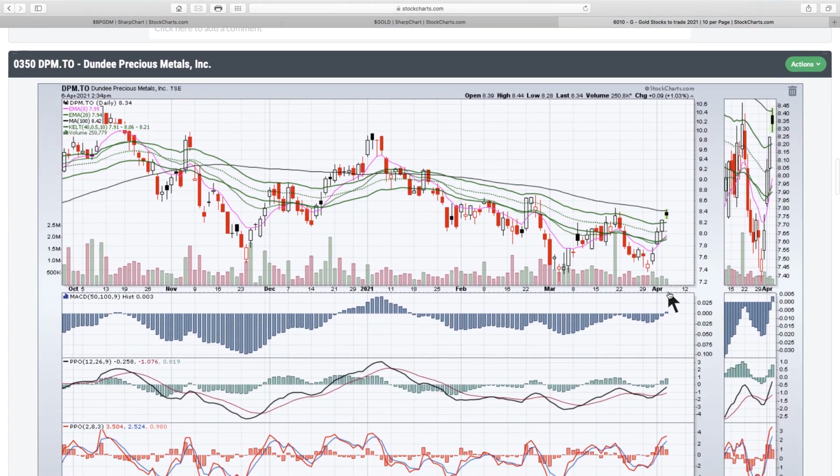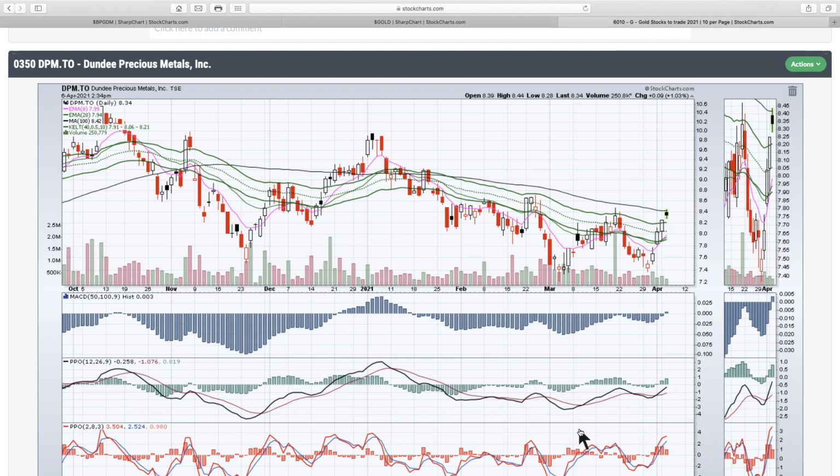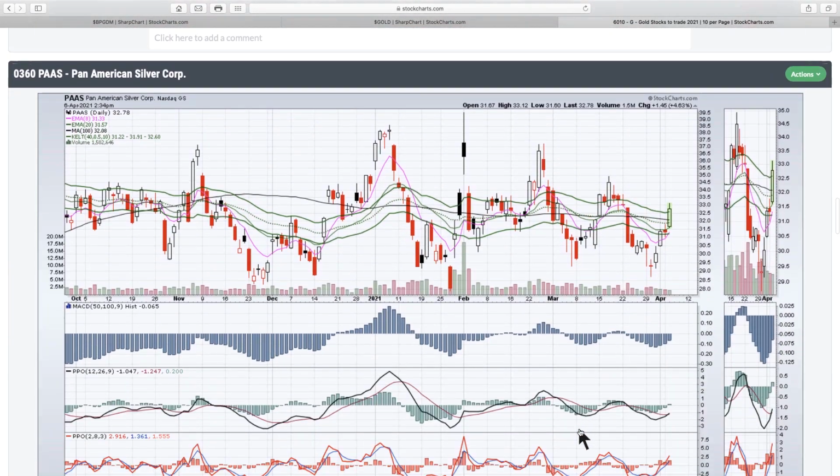Dundee Precious Metals, just another one here. PPO has turned up, hasn't quite gone into positive territory, moving above the Keltner band. And again, it's this whole moving gold that I want to get the thrust, right? It's based on charts with other indicators all starting to move up together, various different ways of looking at gold to give us the clues that things are starting to improve.